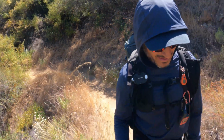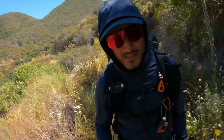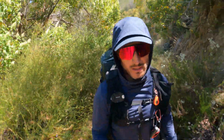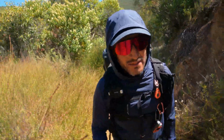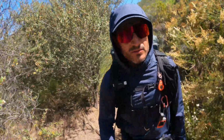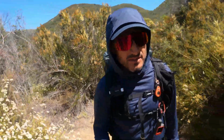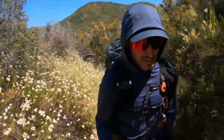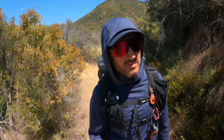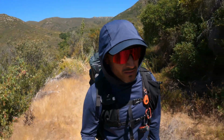Hey friends, I am back on another backpacking trip to Cleveland National Forest. This time I am hiking on another one of my local trails that I haven't done yet. I am headed out to the San Mateo Creek area. This is just below Tenaja Falls, but I have never used this trail before. This is the Fisherman's Camp Trail.